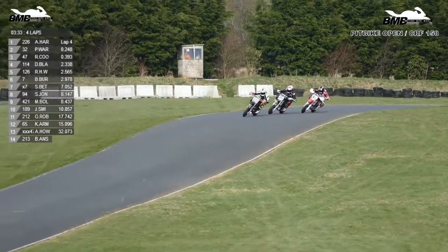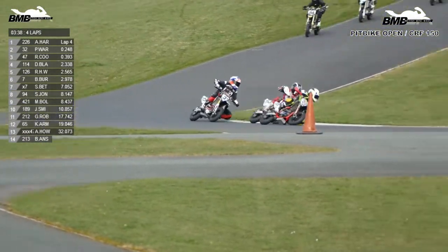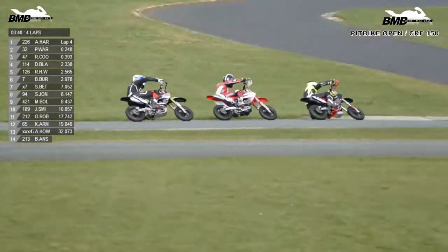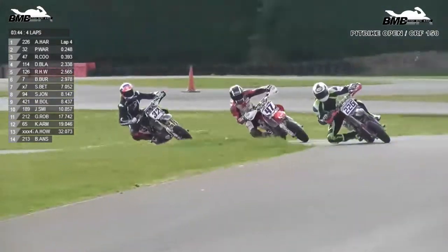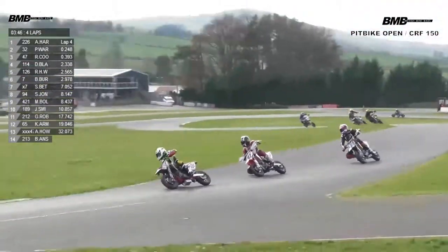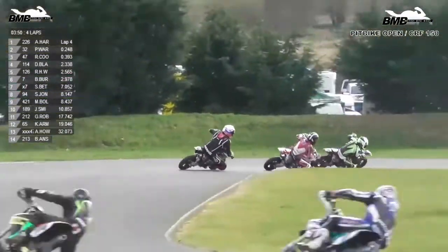Adam Hartgrove led the entire race, but now coming under some serious pressure down to Carousel as Richard Cooper dives down the inside into second place and goes for the lead. Not quite close enough to make the pass though. Richard Cooper still in second place, number 47, 226. Adam Hartgrove holds on to the lead as they make their way down towards Devil's Elbow.